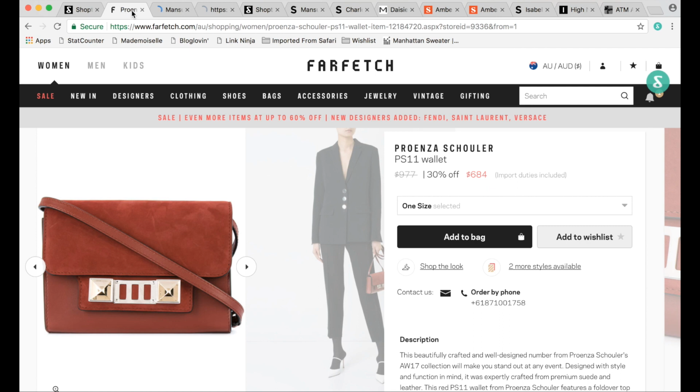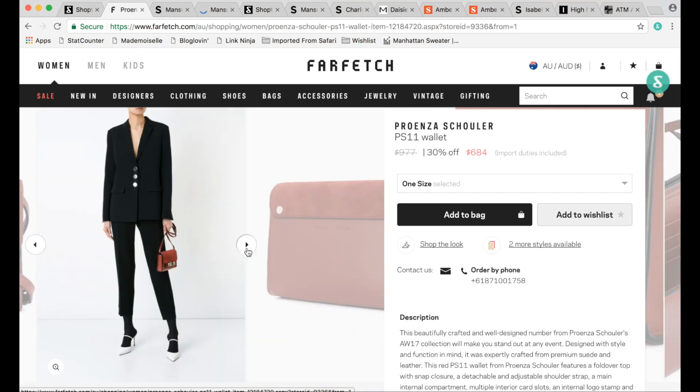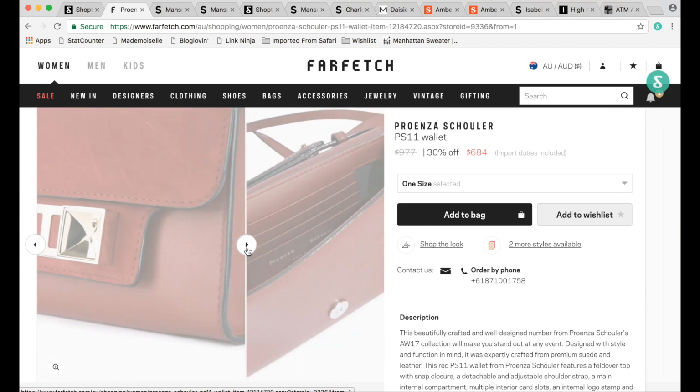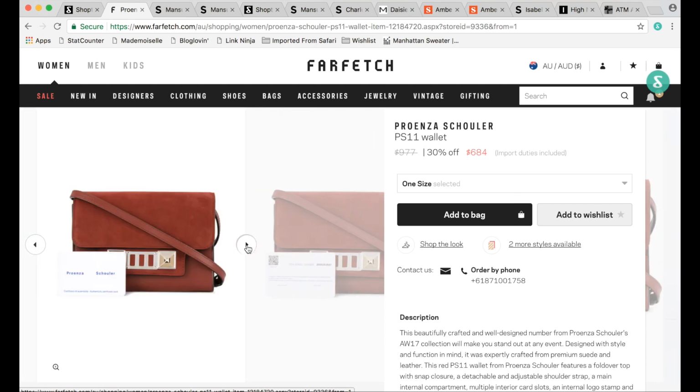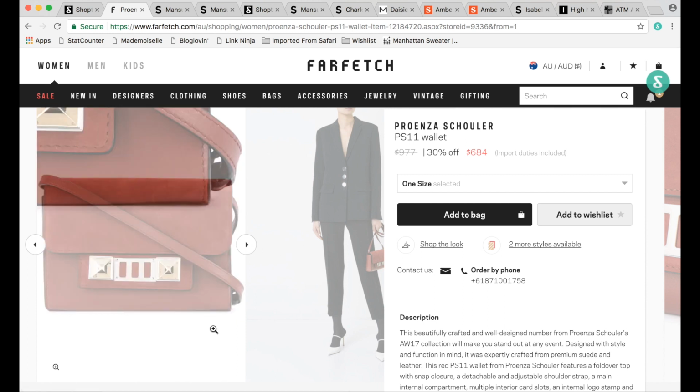So this PS11 wallet is really gorgeous. I love the style of it. I love the color. I do have the normal size satchel, which I love, but I just think this is very chic, really small, and I mean, it's 30% off, so $684. That's pretty reasonable for a designer bag.